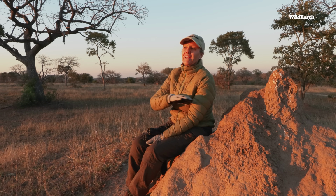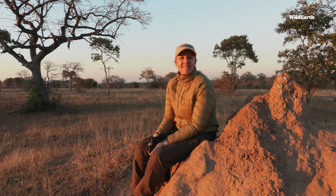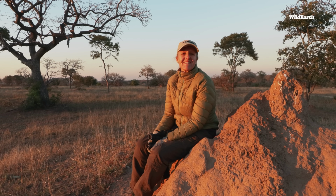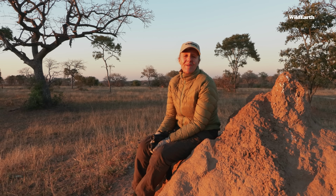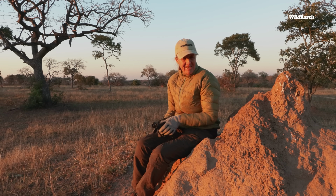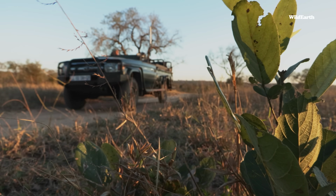I'm sitting here on the clearings of Quarantine, which is just south of the camp, and listening out for any signs or sounds that might lead us in a certain direction. I'm hoping the bush is going to give us a clue as to where to start, but super excited. It's a lovely morning this morning. It's a light breeze, nothing too strong, and I think we're going to have a really good morning. So let's get going. I'm going to head back to the vehicle and we'll see what we can find.